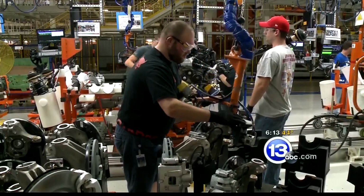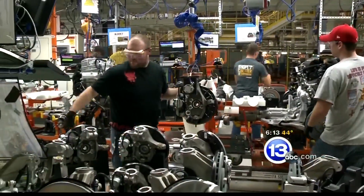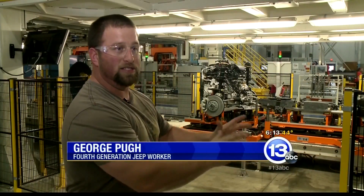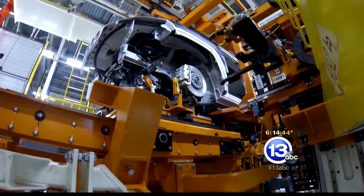And the automation makes some jobs easier. Previously, the operators would have to work overhead and assemble the parts. Well, with this system, this pallet, we actually set the parts on pins that locate them, and then the bottom of the car actually meets with the top of the car, and it does it all automatically.